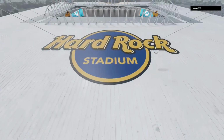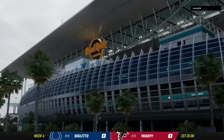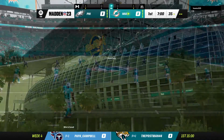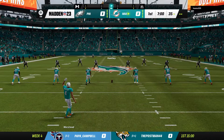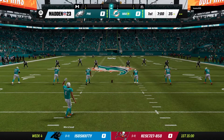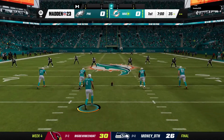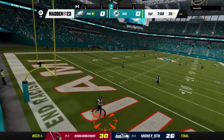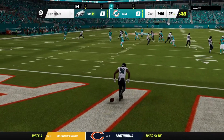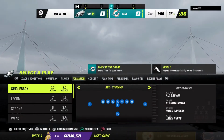About 15 or so miles northwest of world-famous Miami Beach, we are set for football at Hard Rock Stadium in Miami Gardens. Today, it's week 4, and we've got what should be a great one between the Philadelphia Eagles and the Miami Dolphins. It's 3-0 versus 2-1, a good early season battle as we're underway in week 4. And they will elect to not bring this one out, so our first drive will begin at the 25.